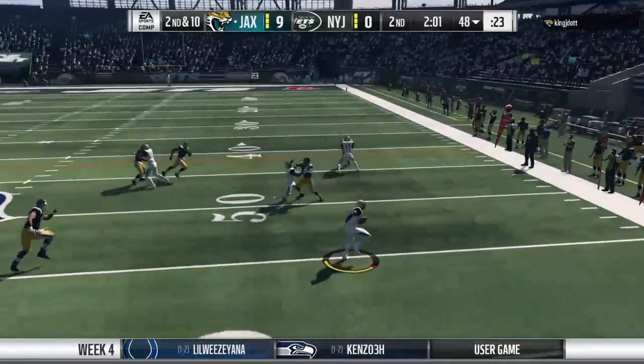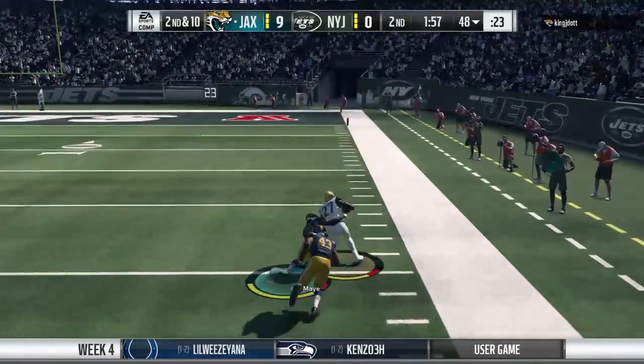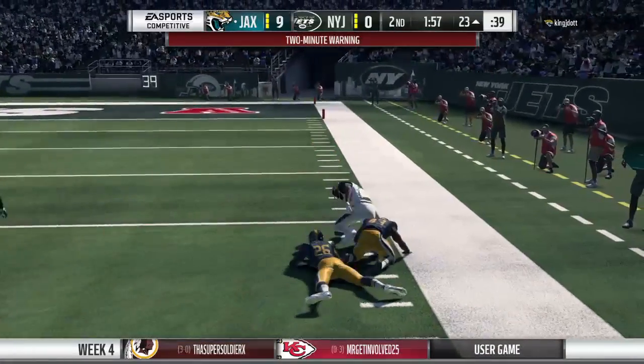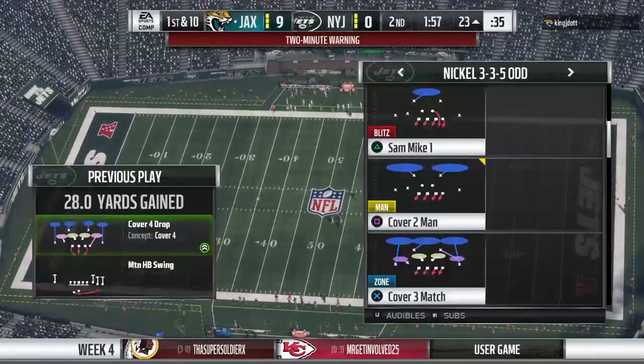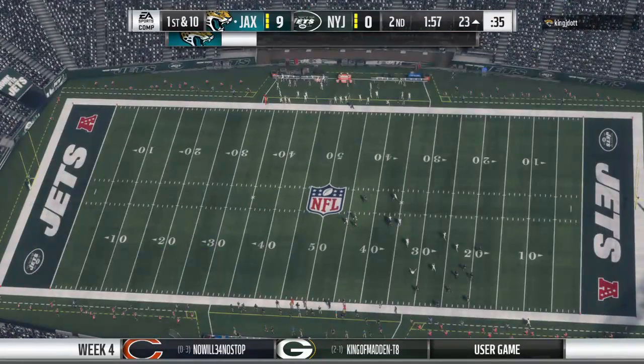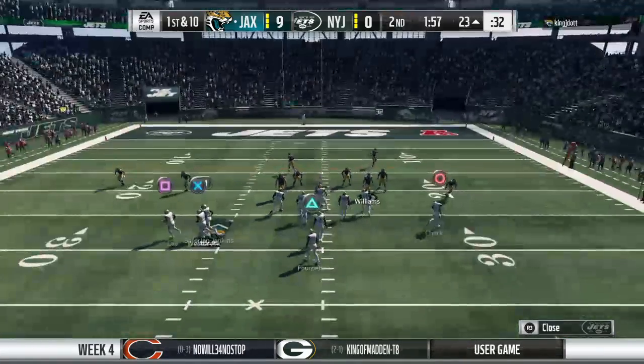Back to the air on 2nd down. It's Bortles, out to the flat. That's complete to his running back, and he goes down, but not before getting this inside the 25. A minute 57 to go in this first half. We'll come back to MetLife Stadium after this short timeout.